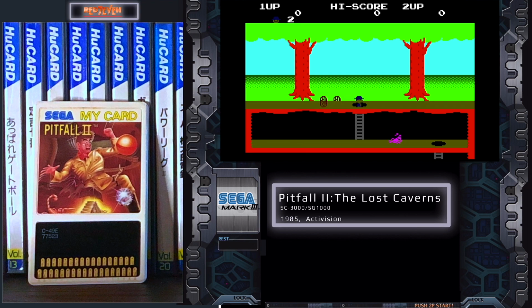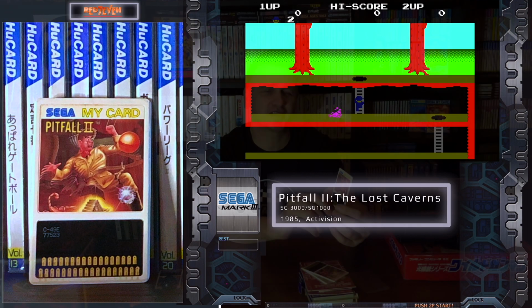So it's good to go back to it. Brought back quite a few memories playing this. A lot of fun. Definitely recommend it. You know, very similar to Hero, where you've got a souped-up version of the classic Atari 2600 version. They did the same thing with Pitfall 2.